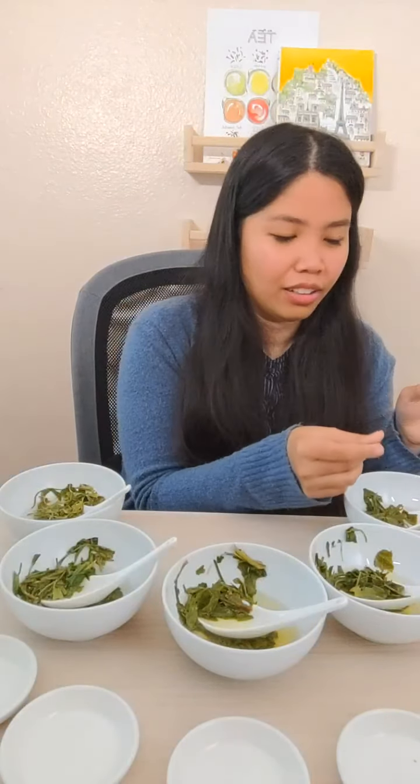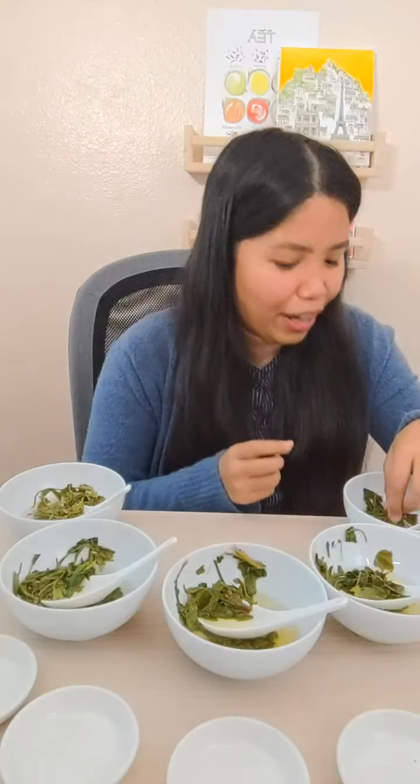Still very, very soft. Wow. And then I'm comparing it to every other time I've touched a summer harvest tea. And these guys are very soft. Steven, feel it. Feel how soft that is for summer harvest. I'm surprised by how soft it is.